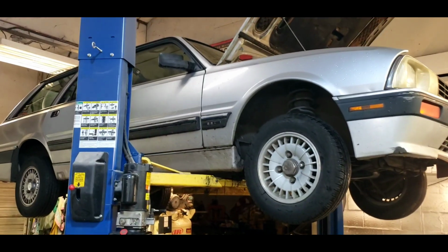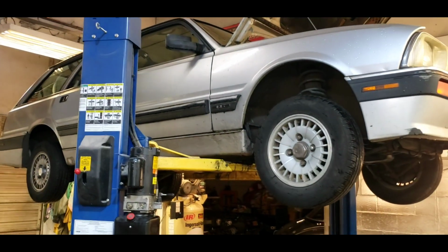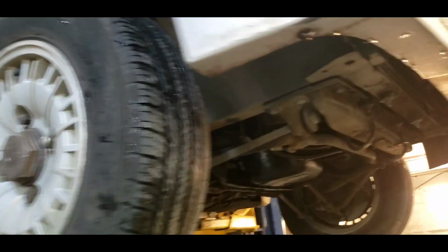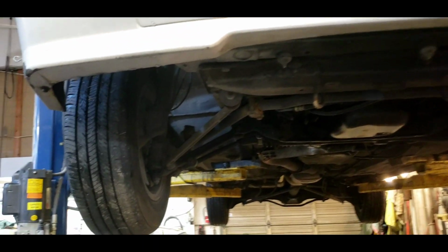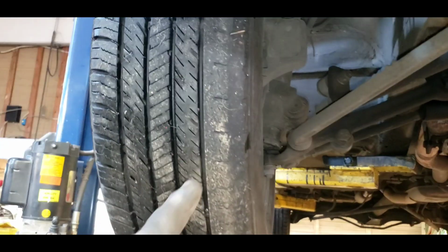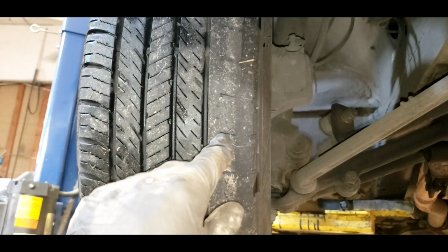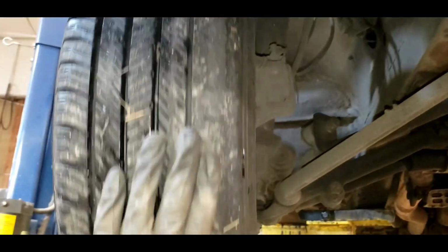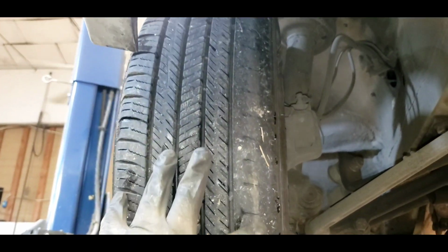Okay, so as promised, we have our 1990 or 91 Peugeot 505 up in the air. Let's do a little undercarriage inspection. You guys are going to come along with me. This is my first time looking underneath this car. I will say right off the bat, we have the tire wear on the inside of the tire. I'm using my best French accent there. That's almost down to the cords. So that's not good. It's probably a toe issue.